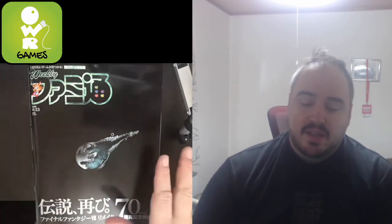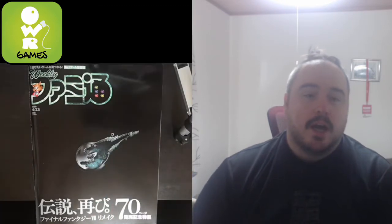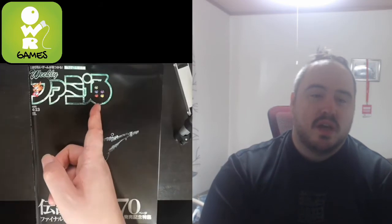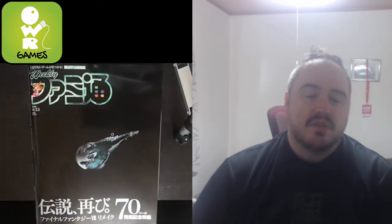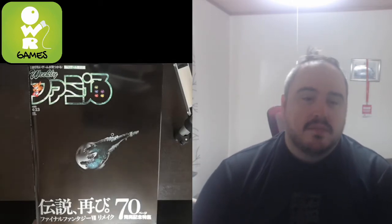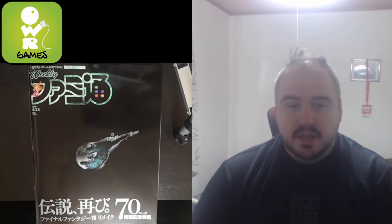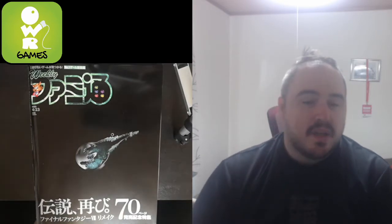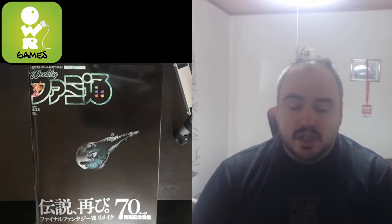We have the Final Fantasy logo just here. I like the Famitsu logo up here with the materia orbs, making the two kanji there. And then just a very simple introduction that we're going back to the story or the legend. And then 70 pages of a feature that is going to be covering the release of the game.